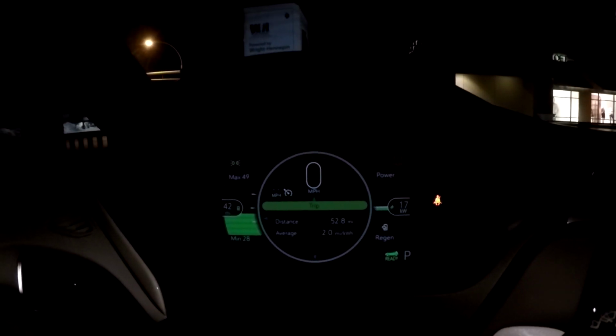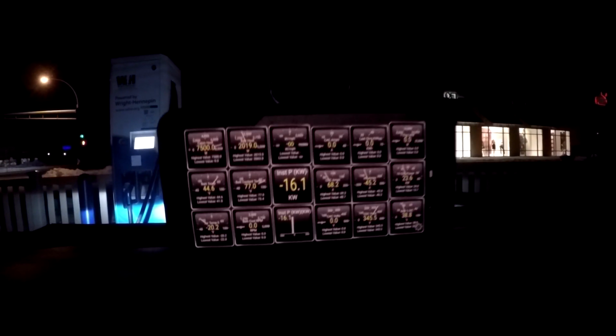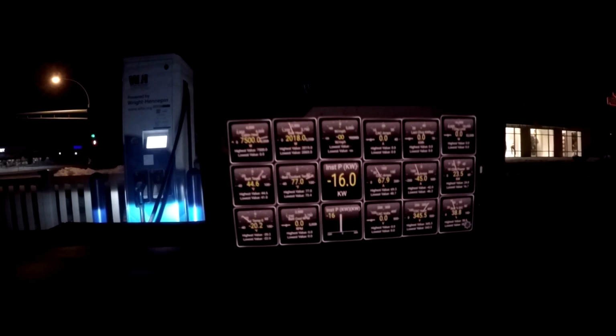So a mile every 2 minutes is what we're going up, and it says 17 kW. A lot of it's going to heating, and battery temperature is 44.6 degrees. Coolant temperature is 77 degrees. So coolant temperature is a lot warmer. Outdoor temperature is still negative 22.